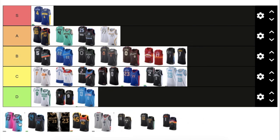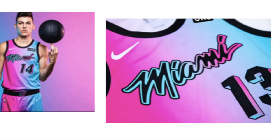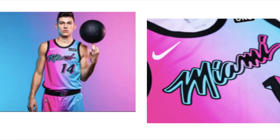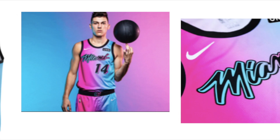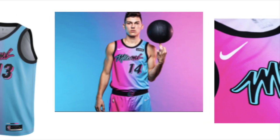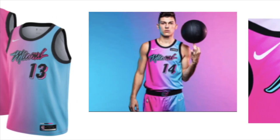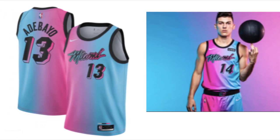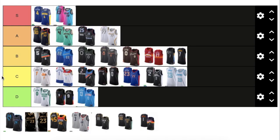Next, we have probably the most controversial jersey out of all of them, the Miami Heat jersey. People either put this in S tier or D tier for every list that I've seen. As you guys can probably tell from this video, I'm a big fan of big, vibrant colors, so you can probably guess that I'm the one who puts it in S tier. I think this is a great way to end their Vice collection, although I do think it might be the worst of the Vice jerseys. My personal favorite is the black one, but this one's still super cool. I like how the font is blue on the pink side and it's pink on the blue side. I just think it's all-around very vibrant and Miami-esque.